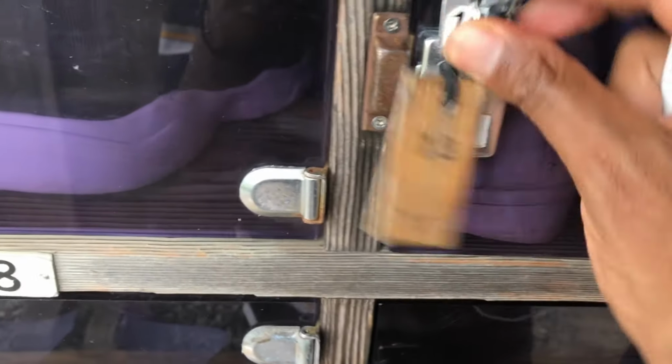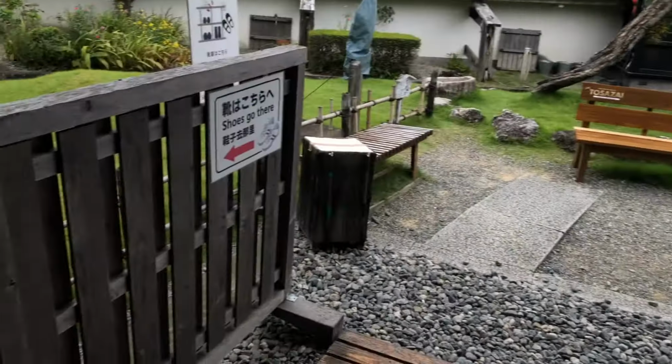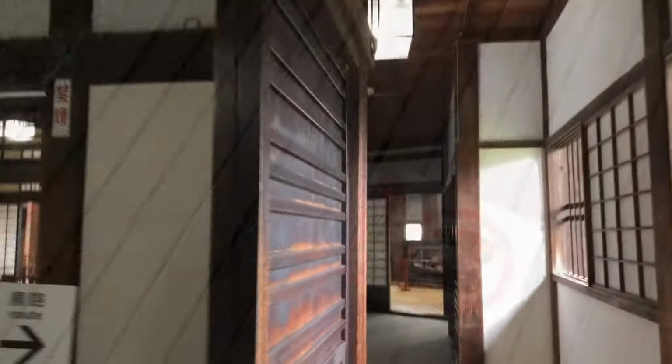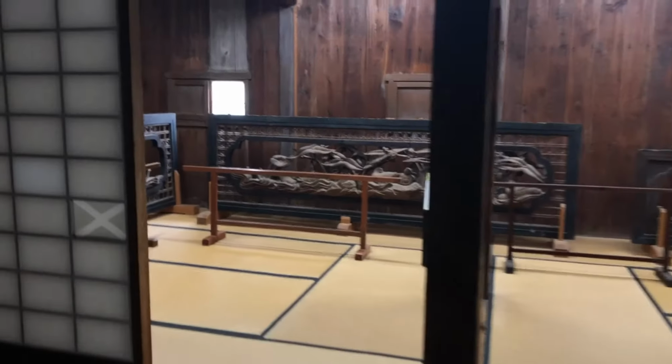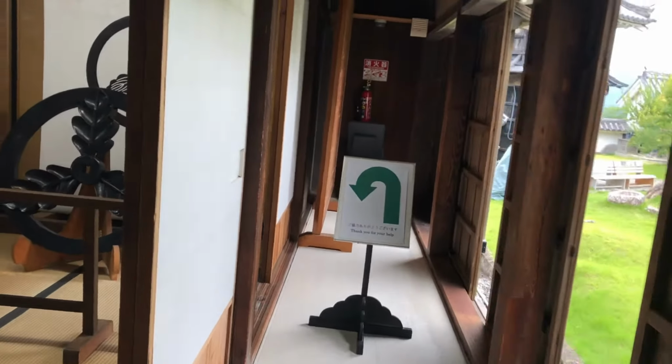Shoes are prohibited in the castle, so they have these little locker boxes outside. All right, and we are inside the castle. So like all castles in Japan, or at least all the ones I've been to, there's a museum on the inside of here. Lots of different stuff. This one's got a lot of stuff inside of it for not being such a huge museum.